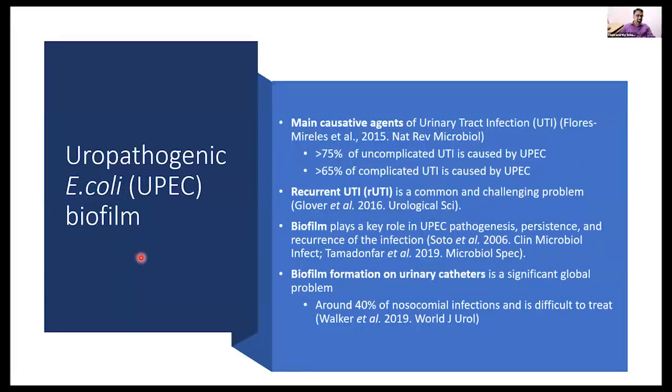Next, I'll go to the story of the E. coli biofilm. Especially we work with the Uropathogenic E. coli, and over here what we have seen is that it's very important because more than 75% and more than 65% in complicated UTI infections, actually UPEC is very much involved, as well as in recurrent UTI. And biofilm plays a very important role, as well as in nosocomial infections. Predominantly it is the Uropathogenic E. coli which will cause the infection.